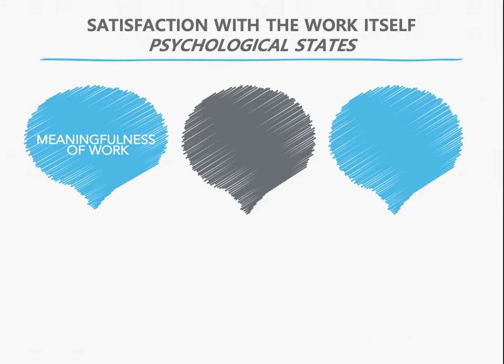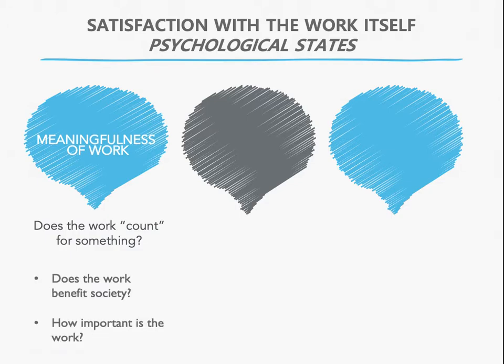So the first one is called meaningfulness of work. Essentially, employees are asking themselves, does the work count for something? Is the work that I'm doing important? So they might ask, does the work that I'm doing benefit society in some kind of way? Does the work that I'm doing provide some kind of positive outcomes for other people? Essentially, why am I doing the work that I'm doing?